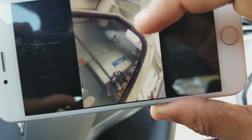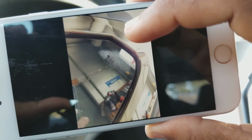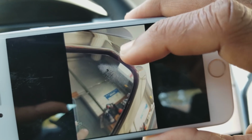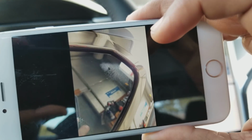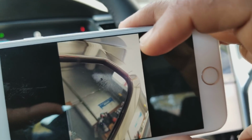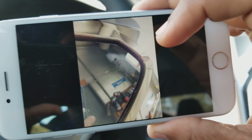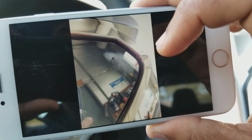This right here is actually the rear glass on the driver's side, the driver's side back, and as you can tell, there's overspray on there. Again, this car was supposed to be detailed. It was literally sitting there like this, waiting for me to take delivery of it. This is not what I would expect for an $80,000 Tesla. I mean, I'm just saying.